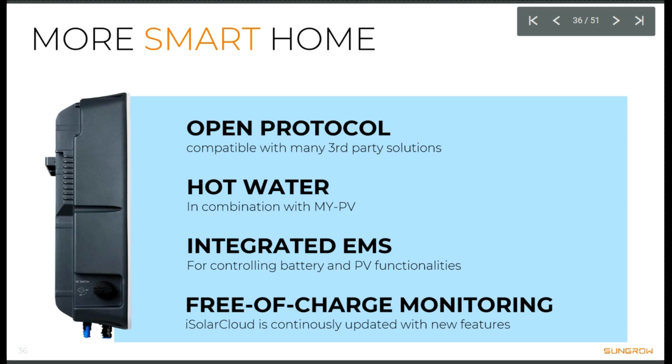Thanks to this, of course, we can increase the self-consumption ratio of the system. When the battery is fully charged, of course, the excess power can be used instead of feeding into the grid. But thanks also to the know-how of MyPV and the compatibility with the system, it is also possible that the power is taken from the grid. So that then, I think, depends on the objective and the requirements of the system.